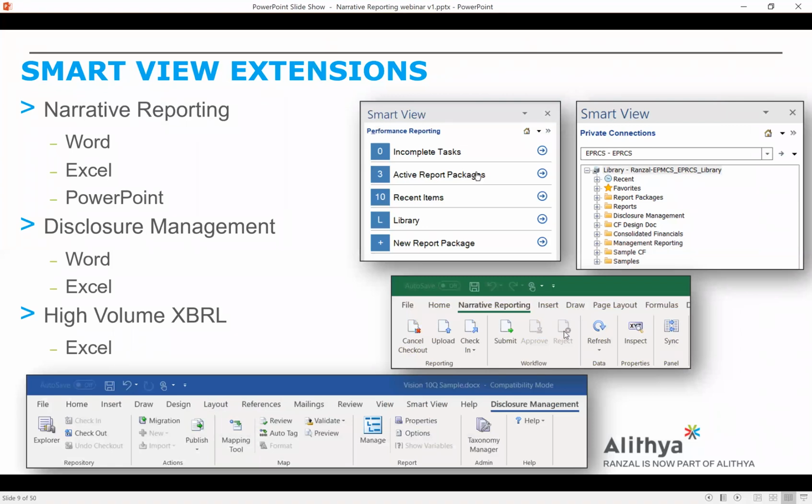So in addition to what you see on the web, you can also get to a lot of this content via Smart View, and it's one of the best ways to interact with this particular business process. So first of all, on the narrative reporting side, there is a ribbon, and there is an extension for that. It works in Word, Excel, and PowerPoint. So you can see a few of the screenshots there.